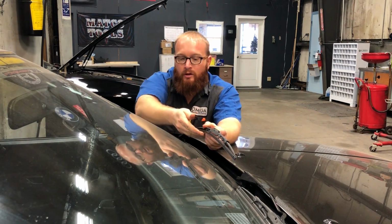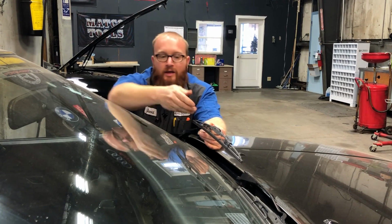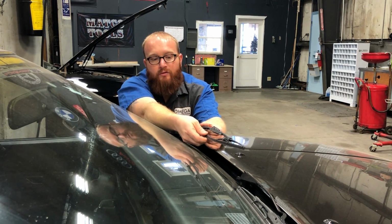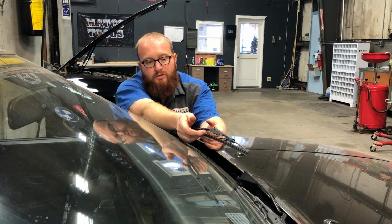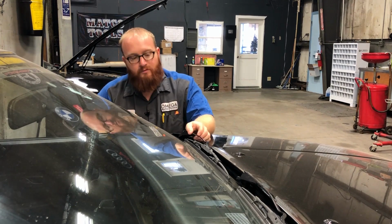make visibility a problem. So they make winter blades that have a boot over this older style metal frame. It keeps ice from accumulating in there, because it'll freeze your wipers in a certain shape and they won't wipe very well. Snow and ice get packed in here and get frozen, and it can take forever to get that melted off. So a winter blade might be an option for your car too.